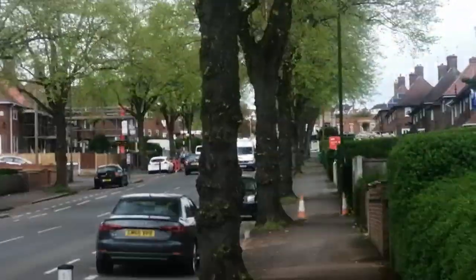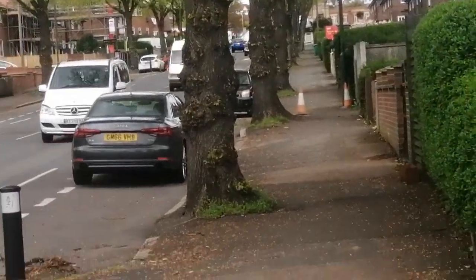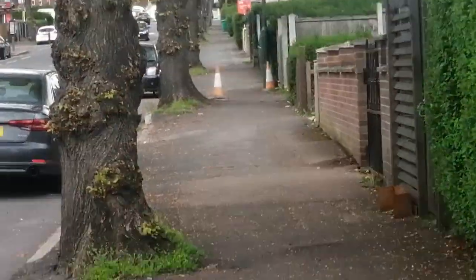Well, I've finished walking along the length of this wall, identifying the flowers. I hope you can see there are quite a few, and some which you wouldn't normally expect to find.